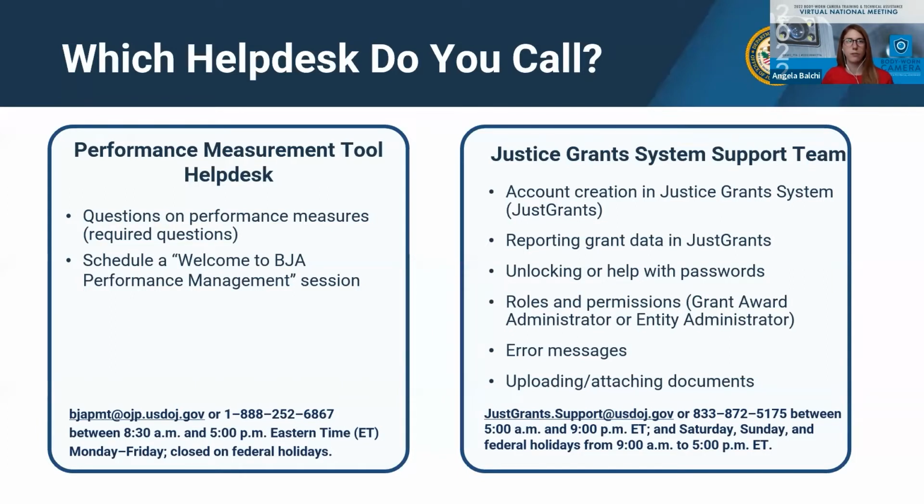so we just want to clarify that here. If you have any questions regarding the performance measures themselves and any required questions that are asked of you, please contact the PMT tool help desk, which is contact information and hours provided on the left. We also welcome you to schedule a Welcome to BJA performance management session if you have additional questions. And please contact the Just Grant support team if you have specific questions related to the Just Grant system, such as creating accounts or navigating the system, help with unlocking your account or passwords, or any roles or permissions for grant award administrators or entity administrators, or if you receive any error messages in Just Grants. And their contact information and hours is provided again below.